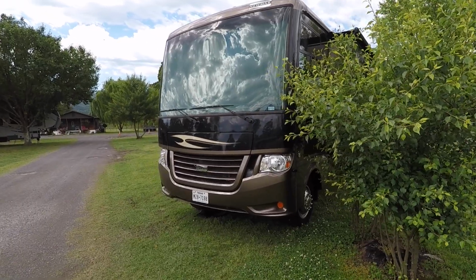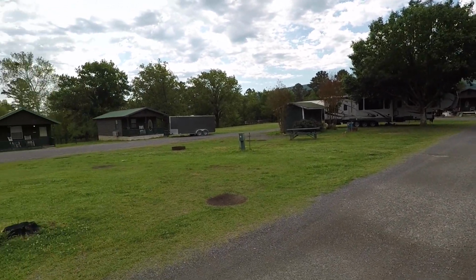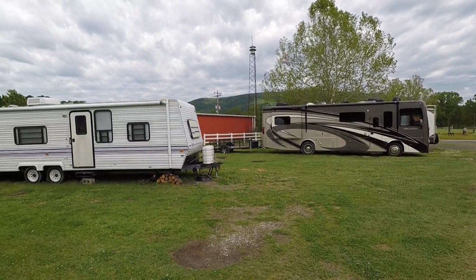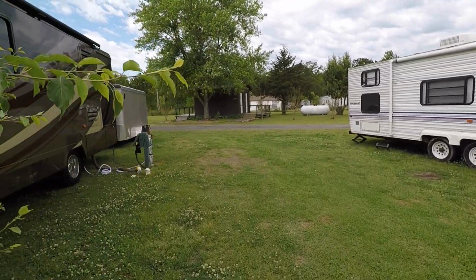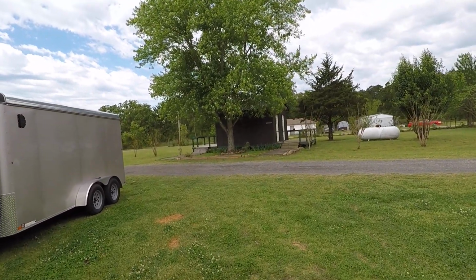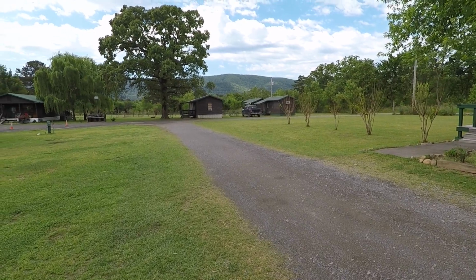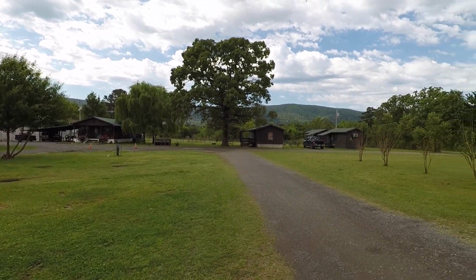And since about this time yesterday, I'm basically the only one here. I've not seen anybody in that fifth wheel, other than there are some people in one or two cabins. There's the laundry and office. I have not seen anybody in these rigs or this one. Let's take a look back over here at the restrooms and showers. And then there's some more cabins over here. And of course, that's where somebody lives on site. You can see it's surrounded by the hills.